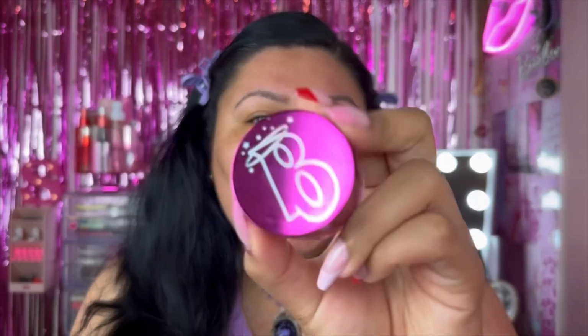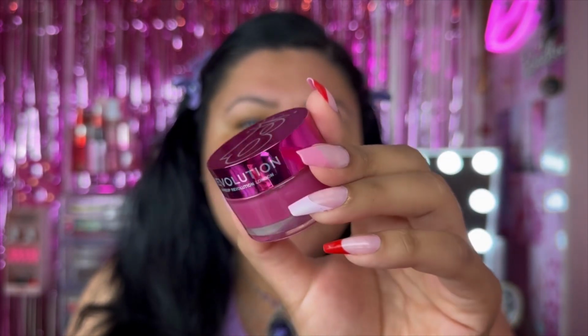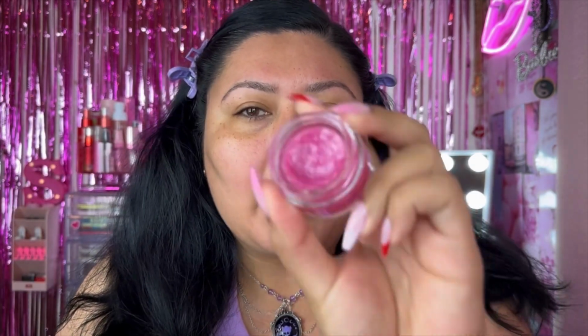But I've never tried this lip mask and it is so cute. Definitely goes with today's theme. Again, this is their lip mask and it's so adorable. It does go with my Bratz shirt that I found at Forever 21. I'm gonna go ahead and take this. I already did kind of swirl my finger in there last night just to see that it's still good, girl. So yeah, it's really nice and creamy. Go ahead and take just a little bit on my nail and spread it out.